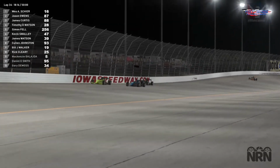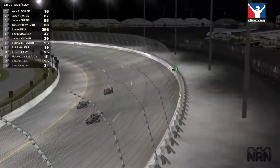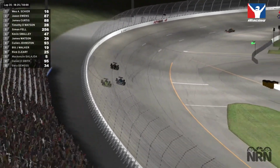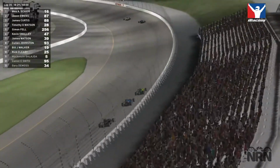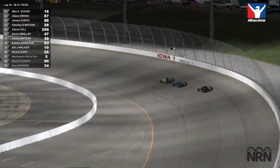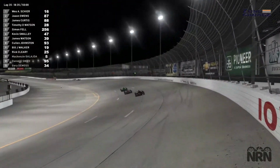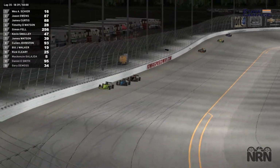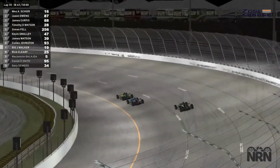Good fight here between James Curtis and Timothy Watson. That's for the 3rd position. It's going to be very interesting to see when some of these cars have to duck off the racetrack for their pit service here. If you make it to the 25-minute mark, you can make it on one stop. I don't think they're going to be able to make it that far, however.